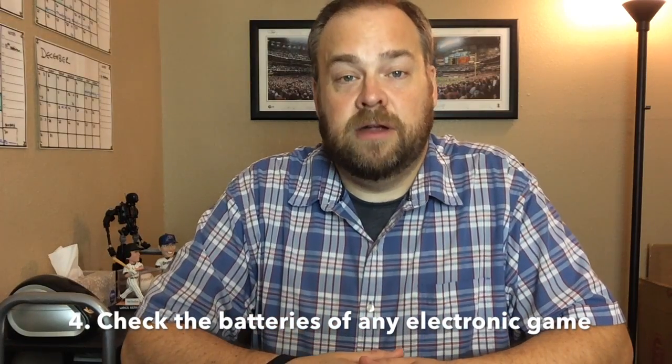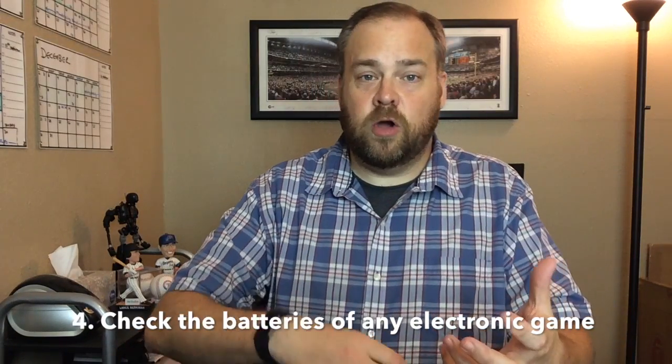All right, tip number 4. When selling electronic board games, because there's a ton of them out there, always check the battery compartment. Batteries can corrode over time. Battery compartments can start showing corrosion. So you want to make sure you check it first.